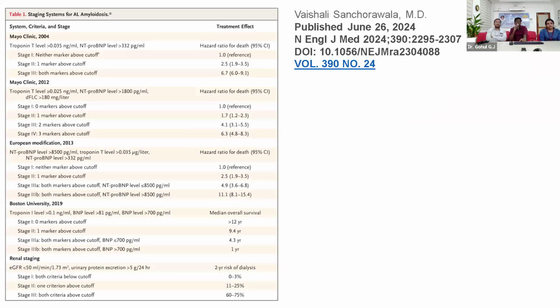So this following table is taken from the New England Journal of Medicine. Here we can see the different classifications used for the staging system for AL amyloidosis. Usually we follow the Mayo 2012, which includes values of troponin T and NT-proBNP. Those are the cardiac markers. And another one is the difference in the free light chain, more than 180, which reflects the plasma cell load.